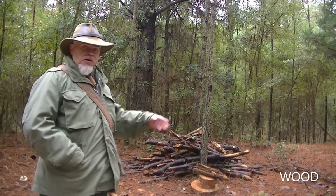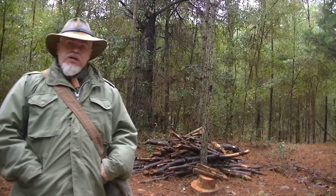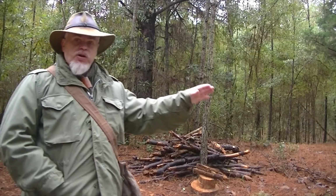And the first W is wood. Since we're going to be winter camping, we need a ready supply of firewood. Typically what I'm looking for is a big pile of something like that, a dead tree or something that's fell months ago and had time to die. If I can go up and grab and snap off the small limbs and they snap instead of bend, it's probably dry enough to burn.